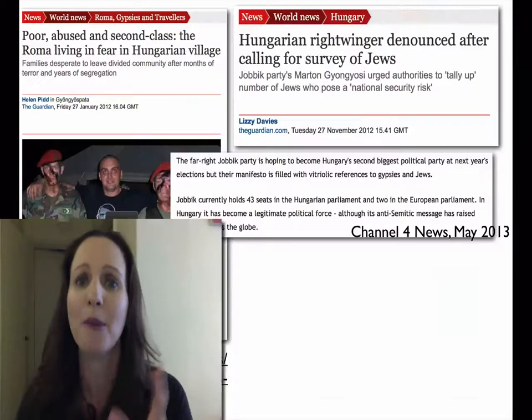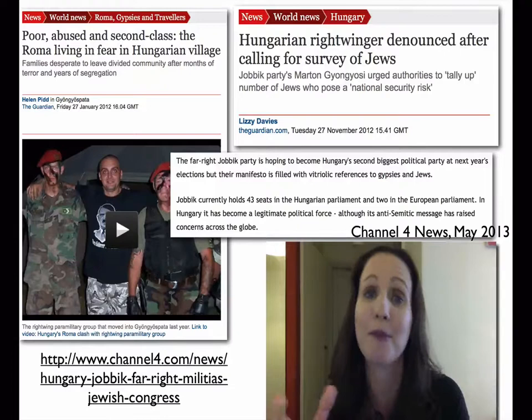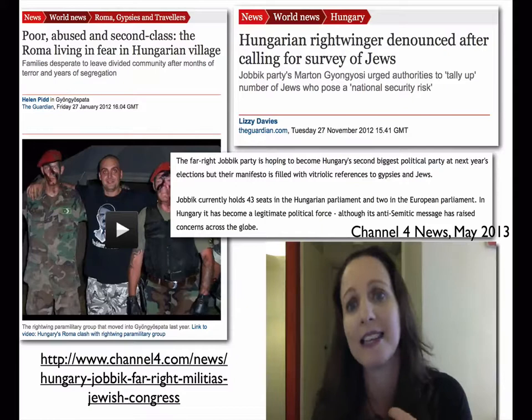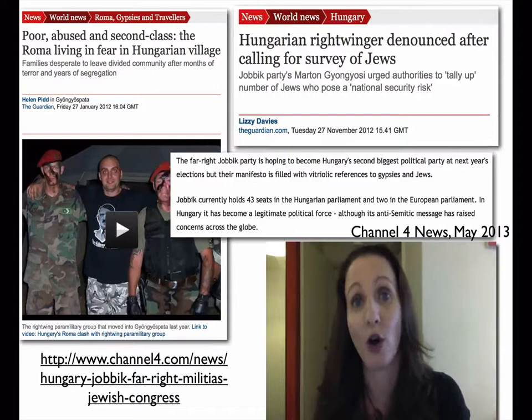But what's interesting is it's not just the history, and this is where the ideas behind the book come in. So these are some screen prints from The Guardian, which is a newspaper in Britain. Some of the examples, and this is 2012, some of the news around Hungary's right-wing neo-nationalists. And essentially in November 2012, which was while I was in Budapest, one of the Hungarian politicians actually called for a register of Jews in the country.